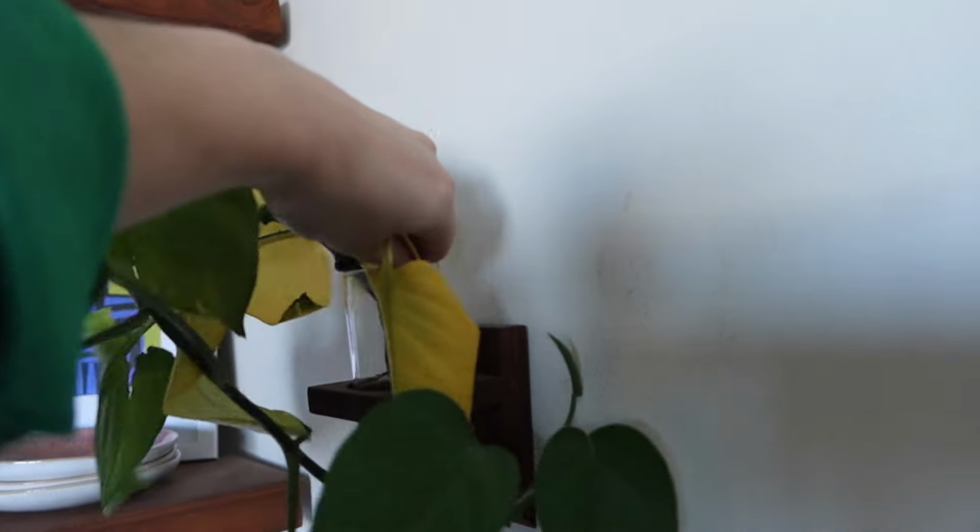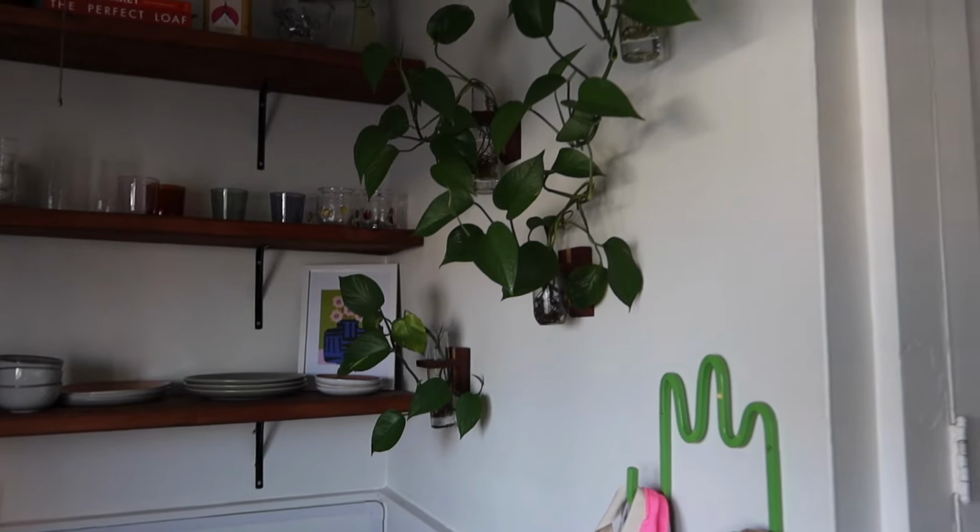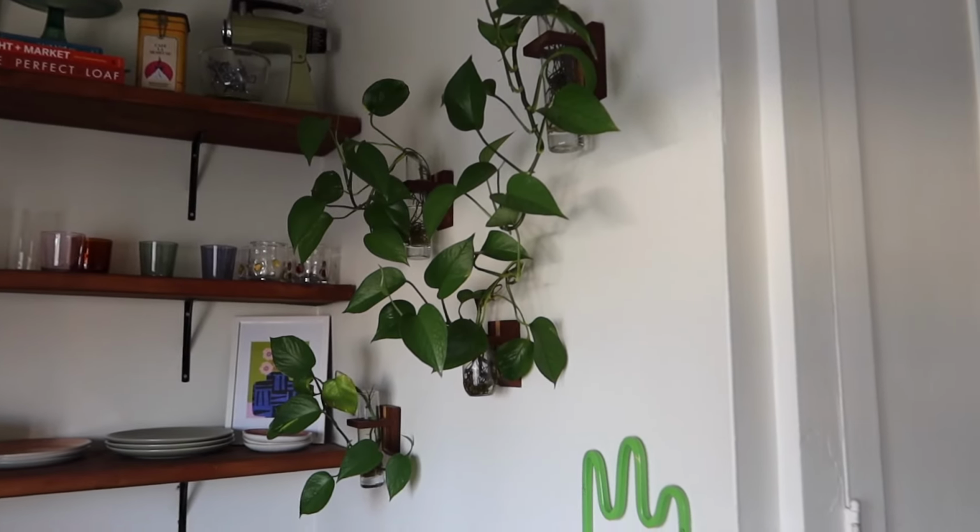Over here we got our propagation station. Let me take out these. You guys, I didn't prune this. I'm such a bad YouTuber. All right, here is our propagation station.